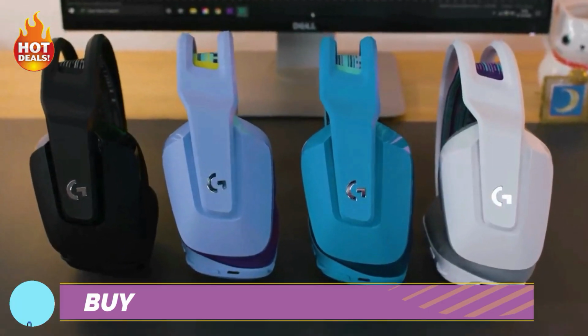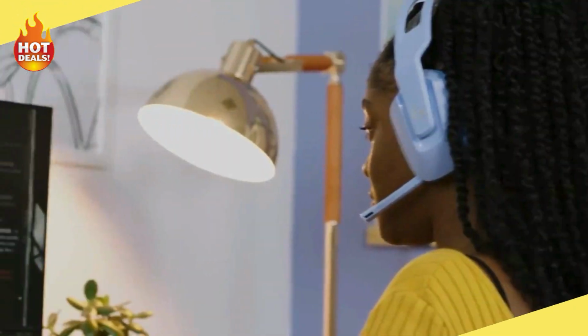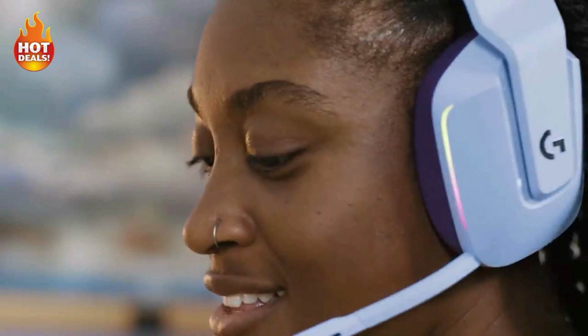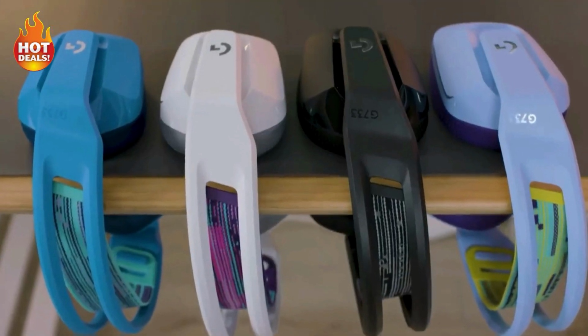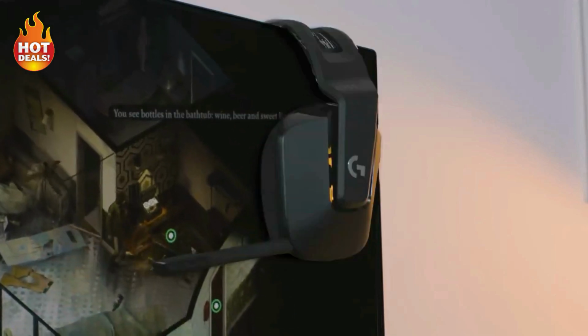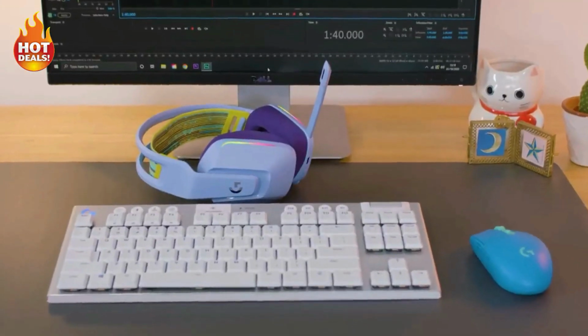Your headset is more than just an essential part of your setup. It also enables you to get truly lost in your game and feel totally immersed in sound. Enter Logitech's G733, a gaming headset that's designed to be as expressive as you are. It comes in a choice of four colours: lilac, blue, white, and of course black. And they're fully customizable too, so you can create your own look to further complement your gaming space.